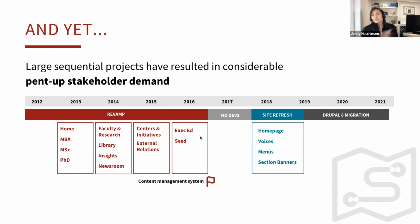And then we went right into Drupal 8 migration, which ended in March of 2021. Now, since then, we've still been working on cleanup from our MVP launch. There's a lot of stuff that didn't get into that. But here's kind of the net: as we were working on the bones of the site, stakeholder needs kept going up. And we have a huge, giant gap that we need to meet. And we needed a plan for how we're going to do it.